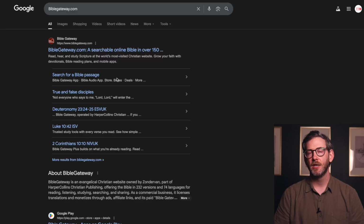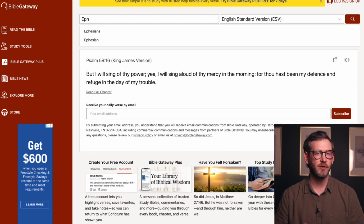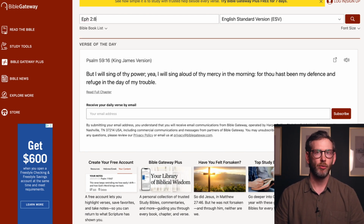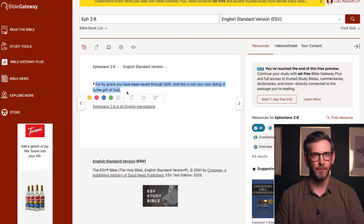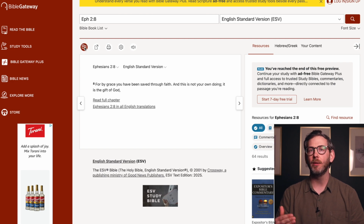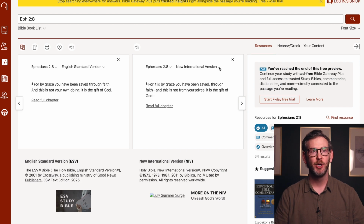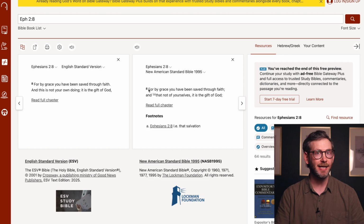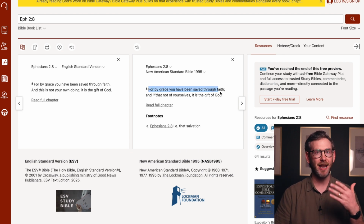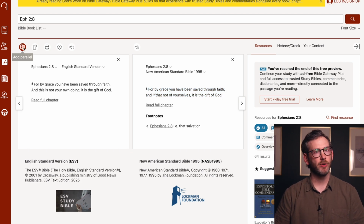Let me show you. If you go to a passage, let's say Ephesians 2:8, you'll see it in your favorite version. That may be the NIV or the ESV, whatever you've selected. But right above the text, there's a little button that says Add Parallel. When you click that, a new column pops up, and you can add another version, let's say, for example, the NASB, which is known for being a very literal word-for-word translation. Then click it again, you can add another translation. Let's say add a thought-for-thought translation like the NLT. Instantly, you can read that verse in 3 different styles.